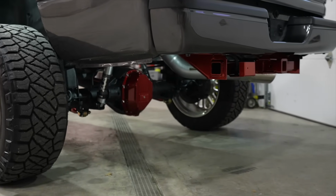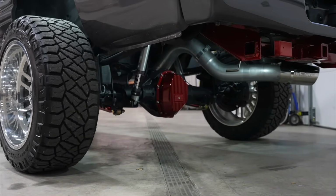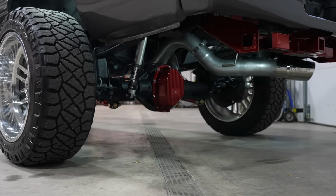We have got a Dana 80 disc rear end. We've got a Dana 80 Mag High-Tech diff cover. Got our Fox 2.0 shocks, which are standard on pretty much everything we do.